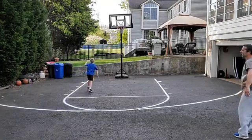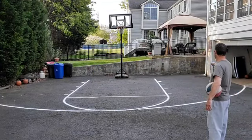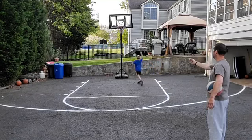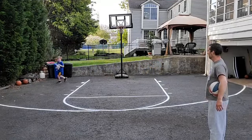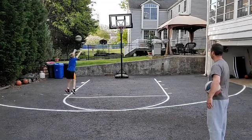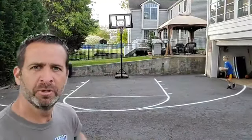Good. Okay, hey, when we get the ball in the wing, Dylan, face the basket first. Face the basket, start on the wing, face the basket, then take it up on your dribble. Face the basket like someone's guarding you there. Good, now take it up, now turn. Good, better. Okay, on the wing, face that basket like someone's guarding you.